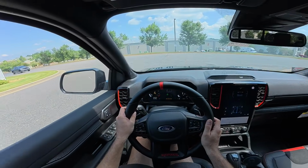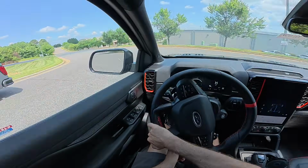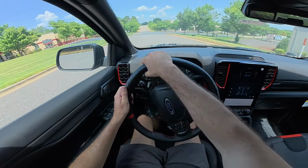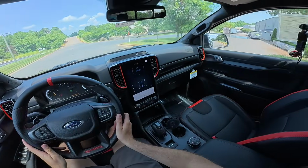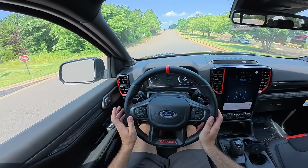You have a really good outlook too. You can easily see over the trim accents on both sides. So visibility is very nice. This also has the Bang & Olufsen sound system, which I forgot to mention earlier. Very nice interior and materials for the pricing.